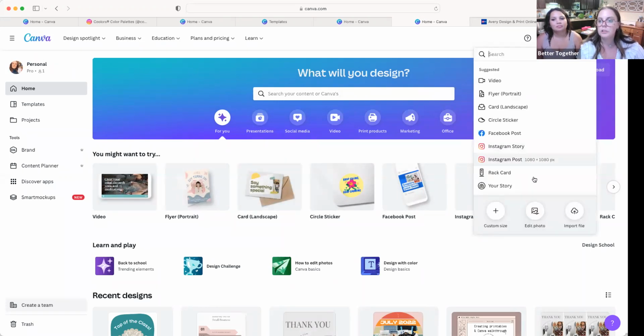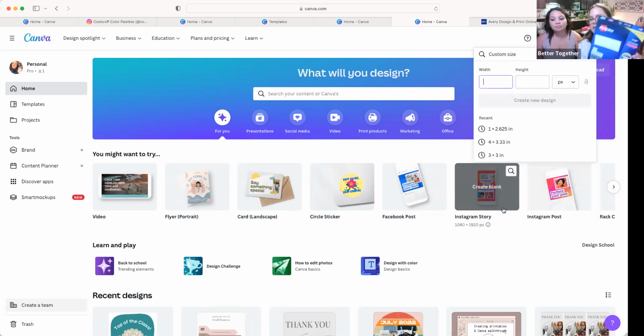I'm going to do one that is a custom size because what I'm going to do is create a product label like this. If you can see in the camera, I always have a label on all of my products, catalogs, everything. Okay. And this smells so good right there. It did smell really good when you opened it. Yeah. So product labels are so awesome.